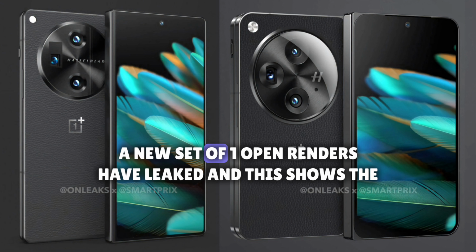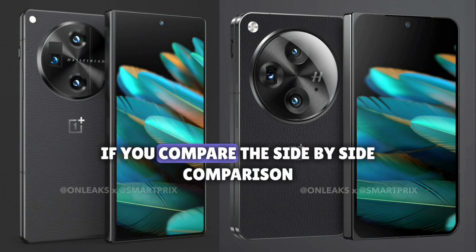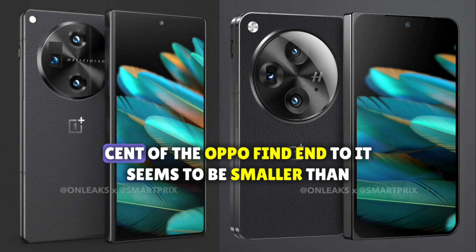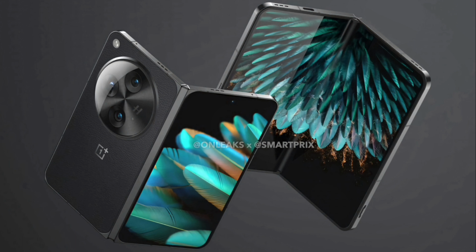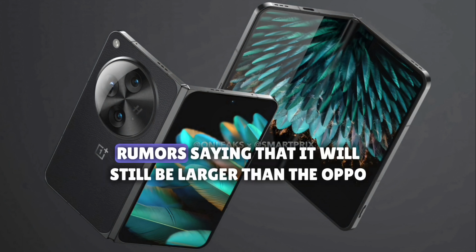A new set of OnePlus Open renders have leaked, and this shows the pre-production unit's visuals. If you compare the side-by-side comparison, the aspect ratio when closed has changed a lot. Now it is more reminiscent of the Oppo Find N2. It seems to be smaller than before. The two images side by side are not of the same scale, since the circular camera island seems to occupy more of the space on the back. Rumors say that it will still be larger than the Oppo Find N2.